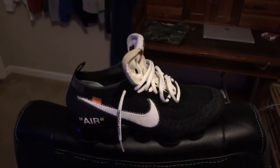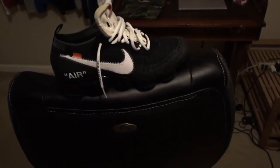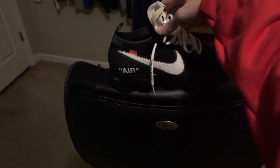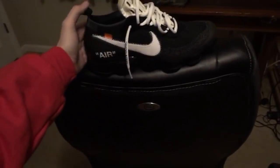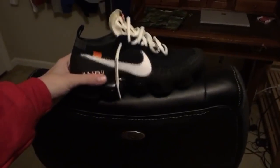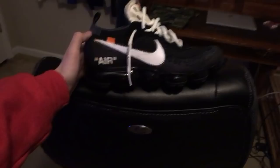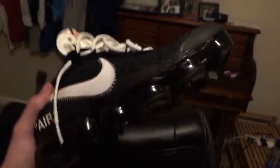He was like, hey, are you interested in these? I didn't know what Off-White was at the time, so I didn't really know how much they actually were worth. So I got a size lower because I thought I was going to use them for play shoes. So these are getting kind of small on me now, so I might have to sell them, sadly. But yeah, these are one of my favorite shoes.